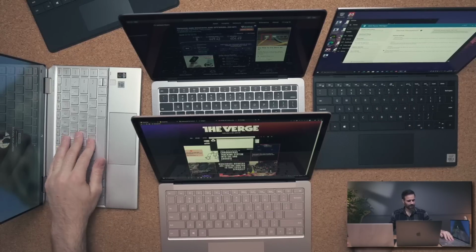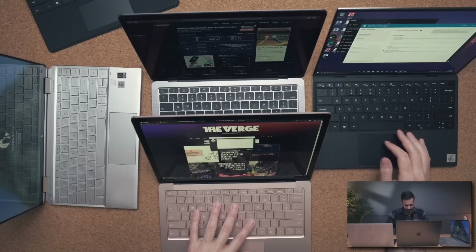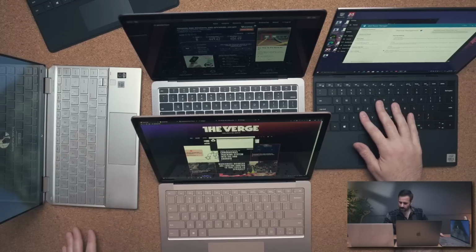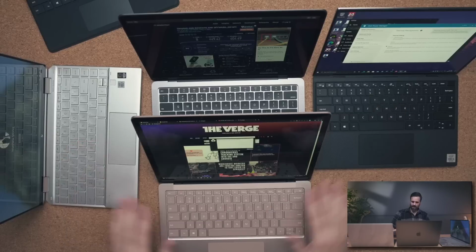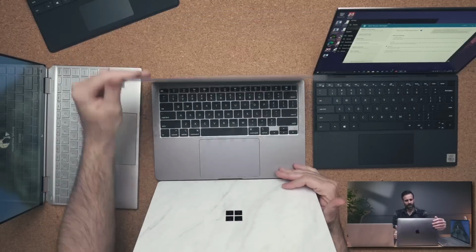I would say the HP Spectre X360 has the most keyboard flex, followed by, I would say the Dell XPS 13. Actually, Dell XPS 13 is kind of squishy. Hold on. I don't know. I think these two are pretty much tied for keyboard flex. And then the Surface Laptop 3, but the number one with the least amount of resistance is definitely the MacBook Air.